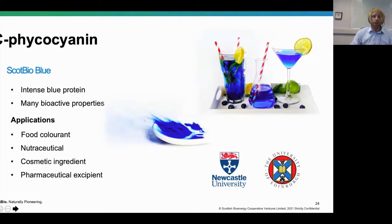Also, these molecules are really fluorescent, which makes them ideal candidates for fluorescent probes in immunological assays and various other uses. So this is a fairly lucrative market for us, tapping into this reagent and pharma grade CPC, although we're finding that there's a big increase in consumer demand for natural food colorants and dyes. So the food and beverage market is currently our main market.